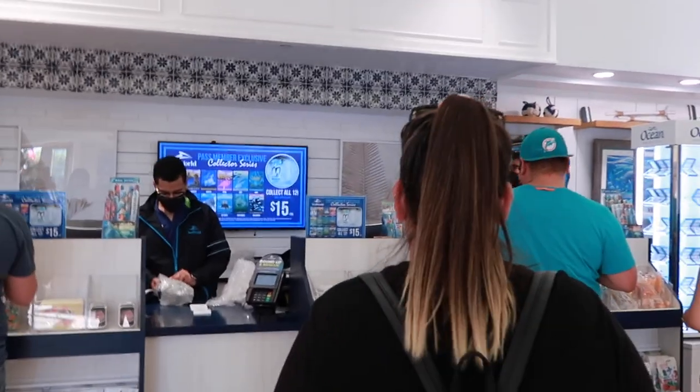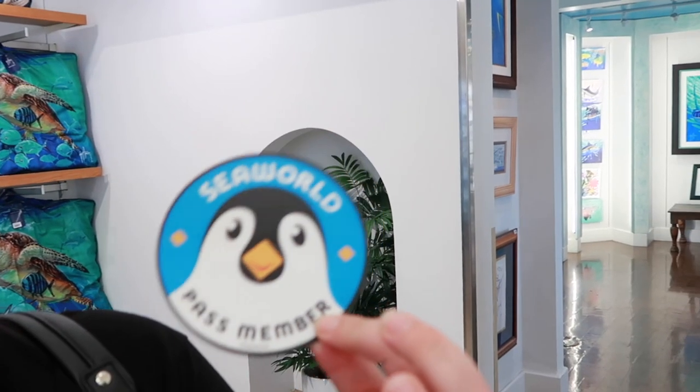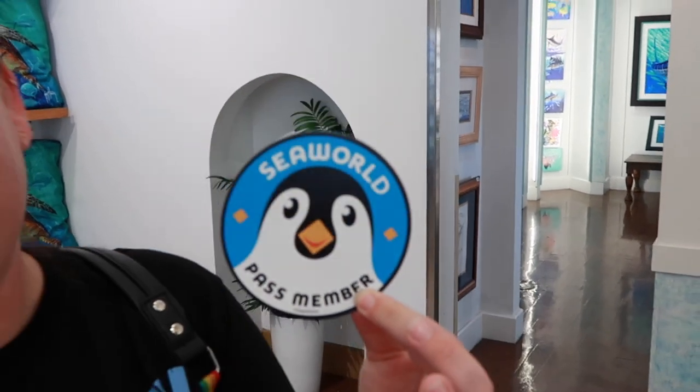So you just come up here, they scan your pass and you get your magnet. How cute is this magnet? It's so cute. Penguin. We love the penguins. For free. Thank you, SeaWorld. Going on our stove, the only place we have a magnetic surface on the RV.